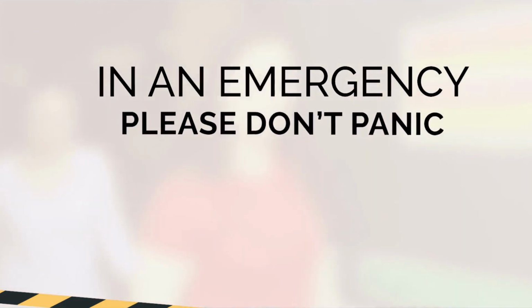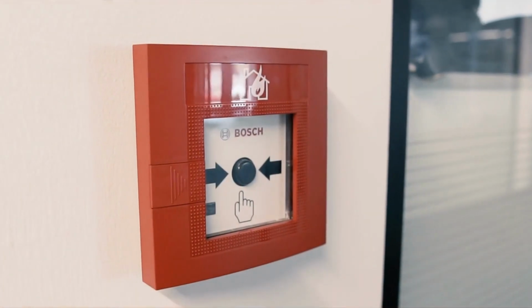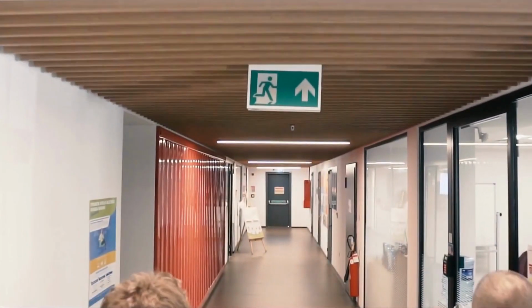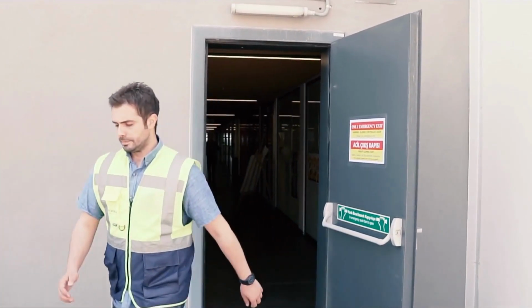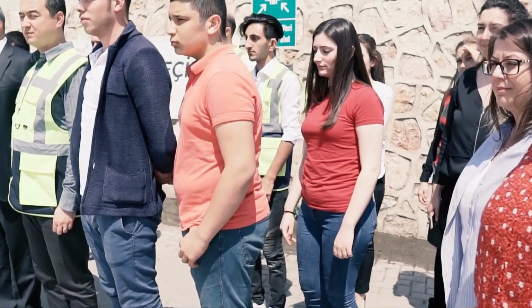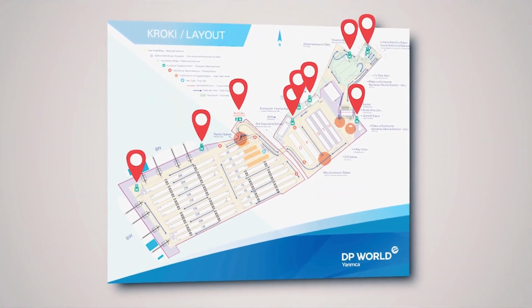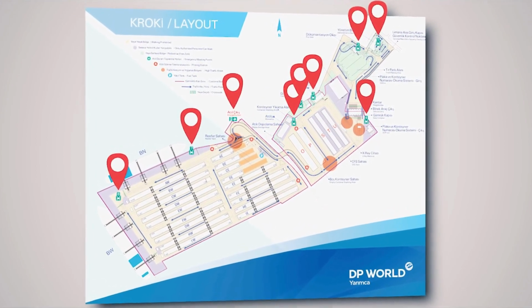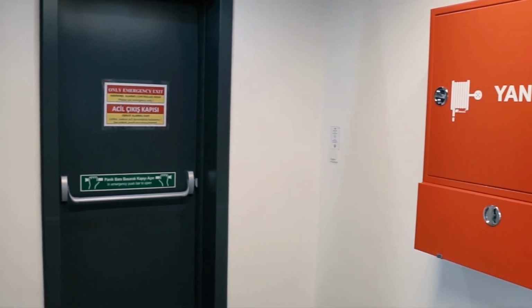Emergencies. In an emergency, please do not panic and keep calm. In case of fire, press the alarm button near you and follow the emergency announcement. Follow the direction signs to the emergency exit and go to the emergency assembly point. If you are outside, go to the nearest assembly point by following the directives of site authorities. Do not obstruct fire hydrants, emergency exit doors, or fire extinguishers.